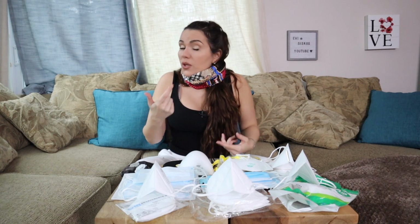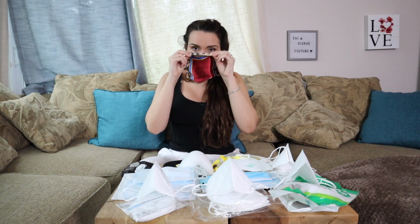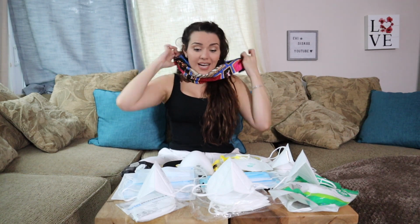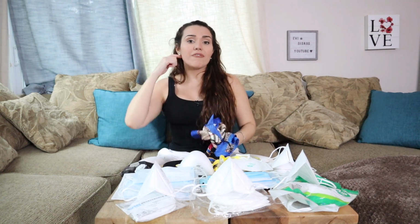Another thing, people are wearing their scarves like this. They're wearing their scarves like this, just covering their mouth. That's good if you don't want to contaminate other people, but you are still breathing in through your nose and you can contaminate yourself. So that is the reason why you should not only cover your mouth, but also cover your nose, like that.